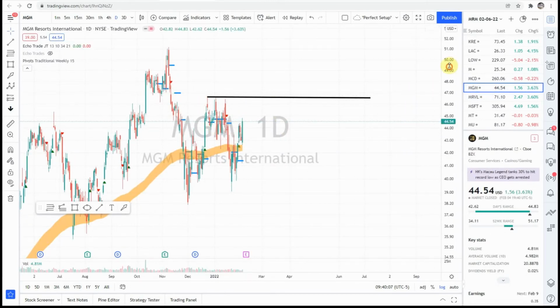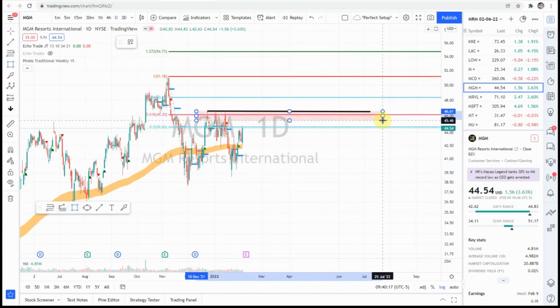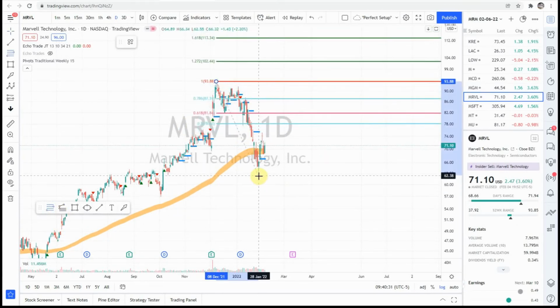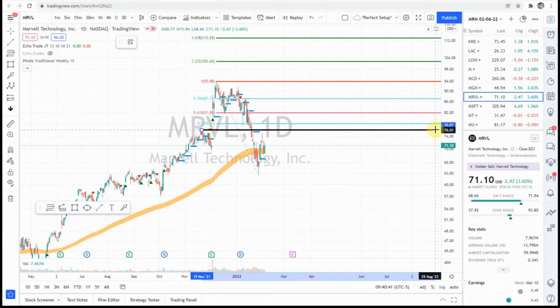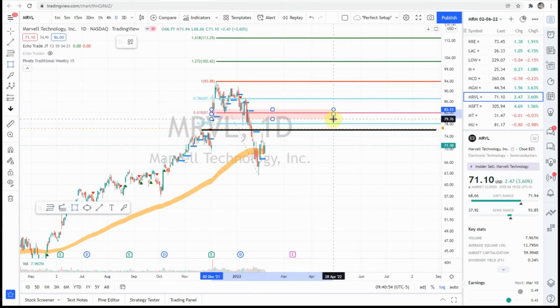MGM, still the same higher low. Yep. Resistance at that 618. Gotta get up through there. MRVL. Very nice roadmap pullback. Minimum, gotta see a move up through here. This resistance right there.